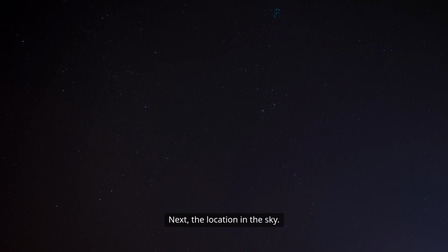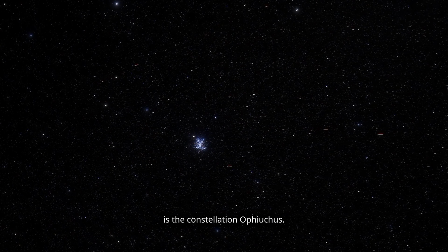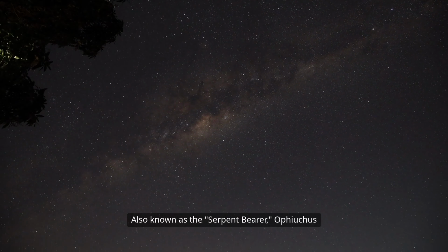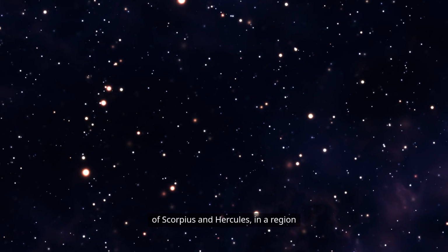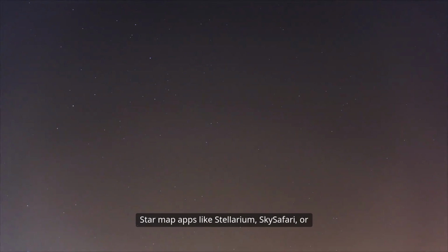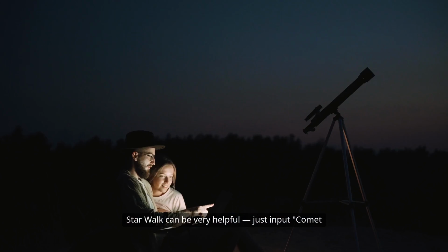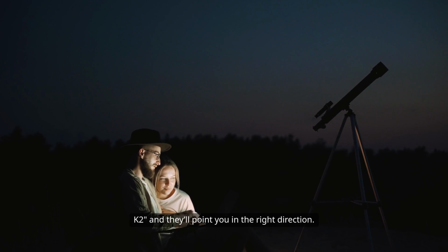Next, the location in the sky. The best place to start looking is the constellation Ophiuchus. Also known as the Serpent Bearer, Ophiuchus lies between the constellations of Scorpius and Hercules, in a region of the sky that appears highest during summer nights in the Northern Hemisphere. Star map apps like Stellarium, Sky Safari, or Starwalk can be very helpful. Just input Comet K2 and they'll point you in the right direction.